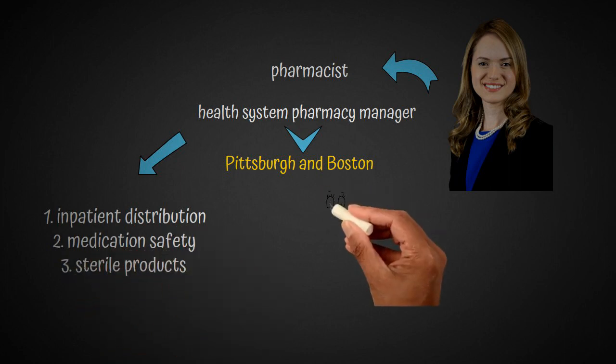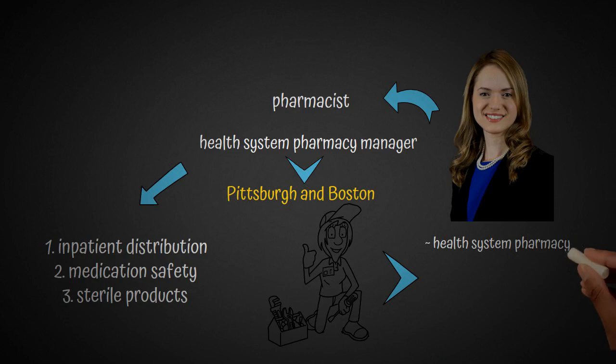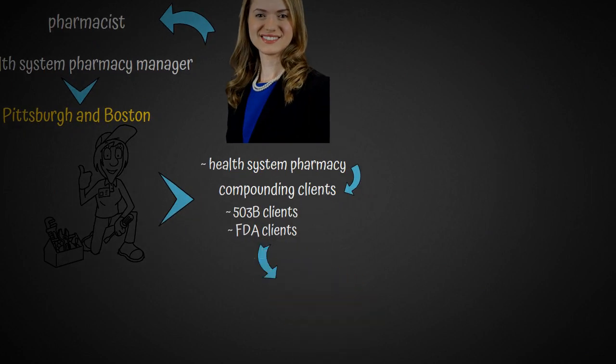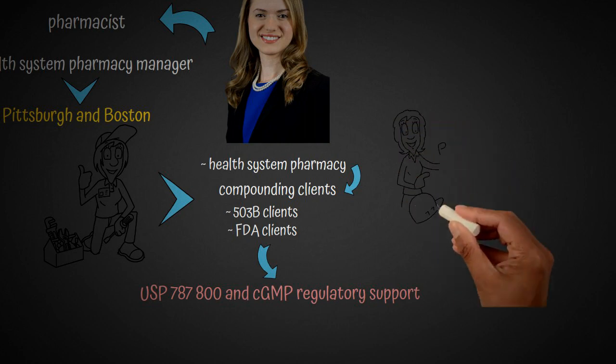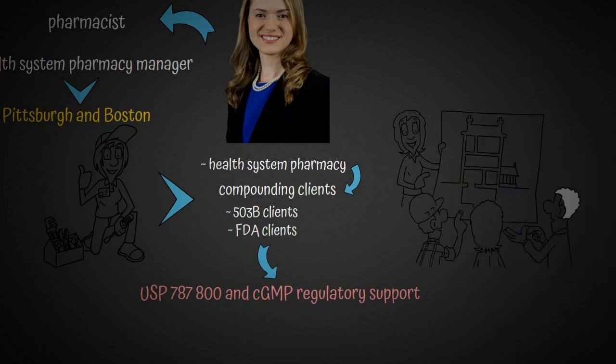And since 2018, I've transitioned to my current role with Working Buildings as a senior consultant, where I work with health system pharmacy compounding clients, 503B clients, as well as FDA clients, providing a variety of USP 797, 800, and CGMP regulatory support. So we support clients all the way from the design phase, all the way to after construction monitoring, commissioning, construction, and any type of regulatory support that we can provide.